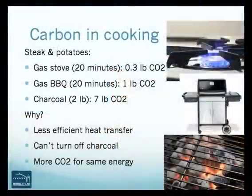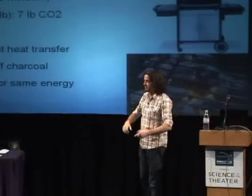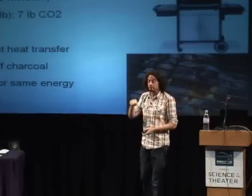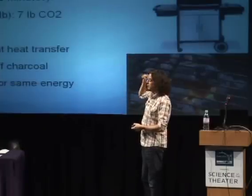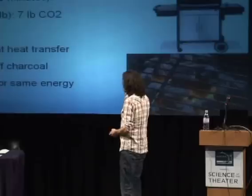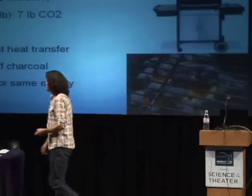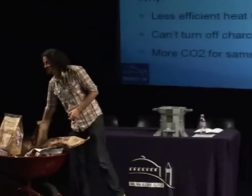If I do it on a gas barbecue, my propane barbecue, it's going to take about the same amount of time, but the gas barbecue does not do things as efficiently. The burners are bigger, you're heating a bigger volume inside that space. Whether you cook with the lid open or closed can make a difference too, but I assume I closed it, so I cook in 20 minutes. And it took about 3 times the amount of CO2 to cook with propane on the gas grill. Finally, going full circle. It tastes good, doesn't it, on a mesquite barbecue?